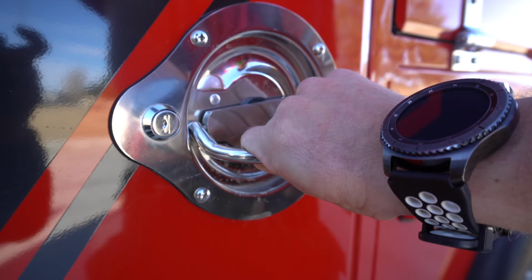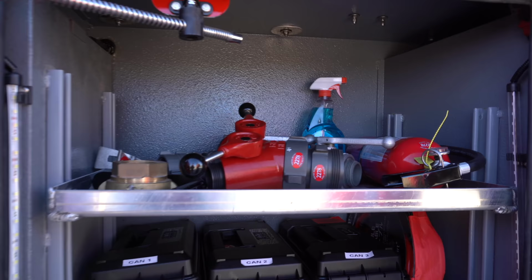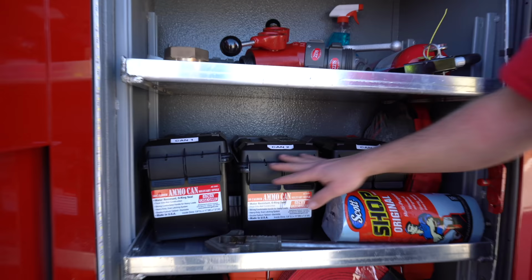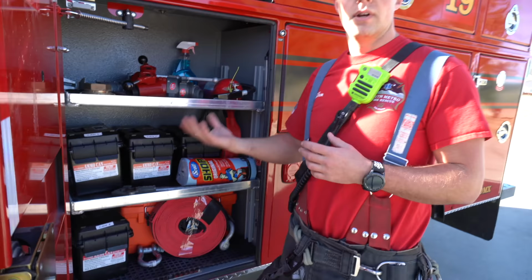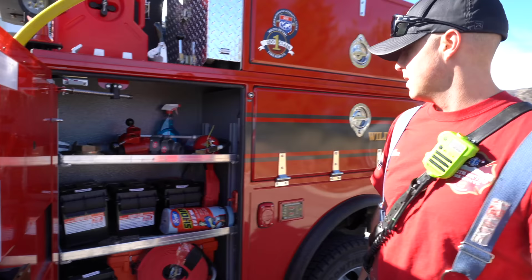So inside of this cabinet, we have various appliances for our hose to be able to connect to other jurisdictions, other departments' hose. That's what's inside of these canisters as well. Various appliances, different connections, because different departments use different hose coupling types. So we want to make sure that we're able to connect to everything. So we have a toolbox with all sorts of random hand tools, tow ropes, and clothespins. And that's about that for that compartment.